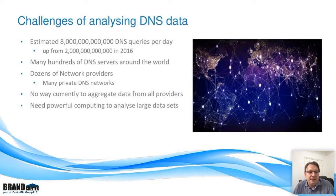So another challenge of analyzing the DNS is that currently we just don't have a way of aggregating data from all providers. We do have ways of aggregating certain data from certain providers, but we certainly can't cover the entirety of the globe. And then finally, you do need a rather powerful computing setup to analyze these data sets that are just so huge. So a number of challenges, all of which are getting easier to deal with year on year as computer power goes up. And our systems for big data analysis and things like artificial intelligence can help us in making sense of such large data sets.